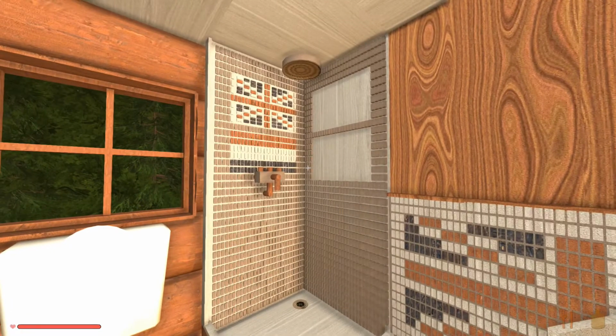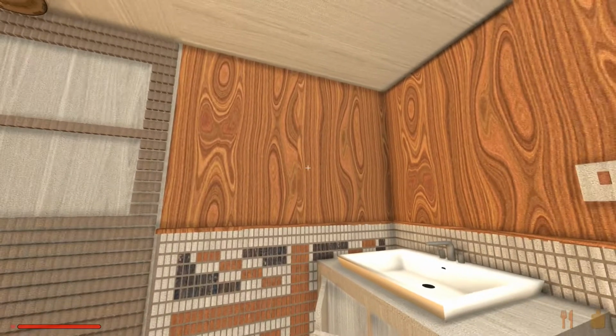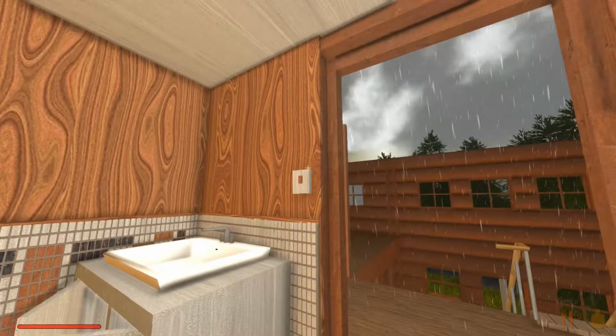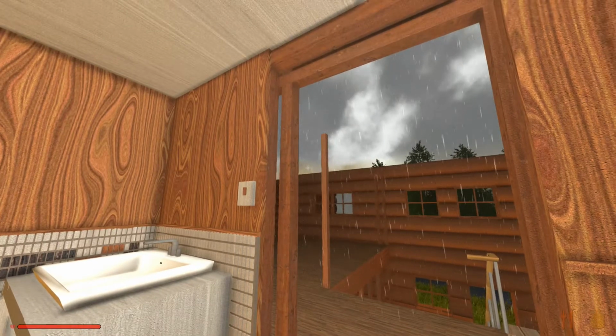But that's now the shower mostly done. We still need to do a tiny bit of mosaic. I need to redo that because that's going to drive me insane. Oh, it's raining now, so we are actually high and dry. And unlike Space Engineers, I'm not going to get zapped by lightning now.